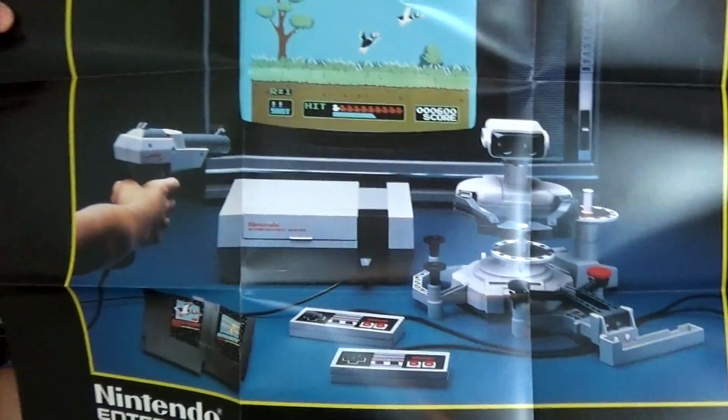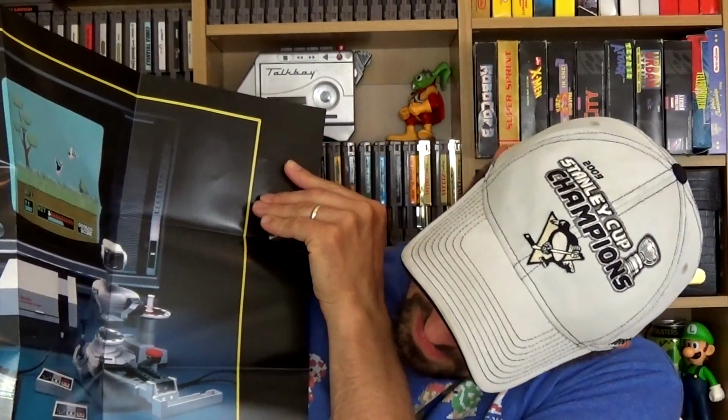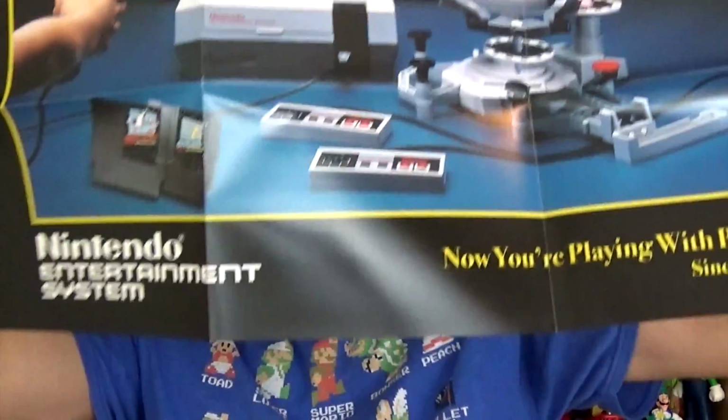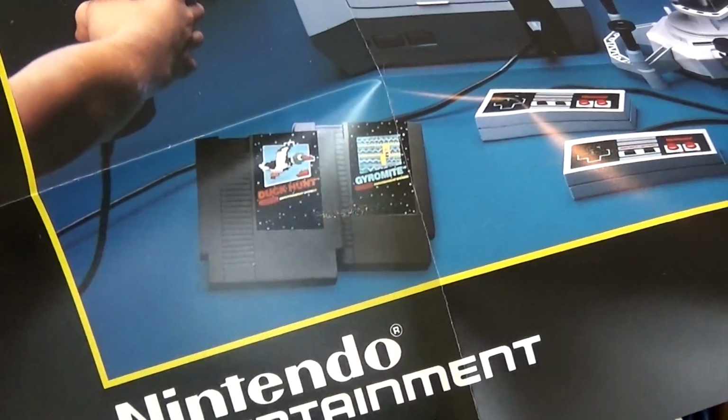So first off, we have this cool little card, My Nintendo Points, and it looks like some instructions, and a very, I'm gonna have to frame this, this is awesome. Brian Culpepper, you should put some artwork up in your house with this. This cool little retro looking thing looks like something that would have come with your regular NES. It has R.O.B. and Duck Hunt, and what do you know, the Nintendo's facing the correct way. And it looks like an unused version of Gyromite and Duck Hunt cartridge artwork there.